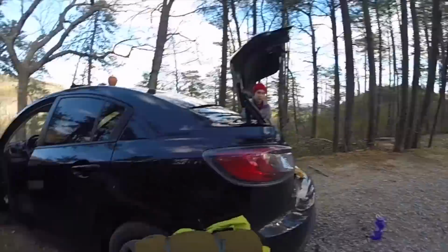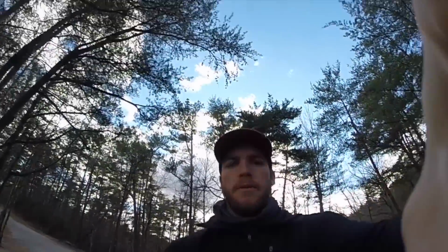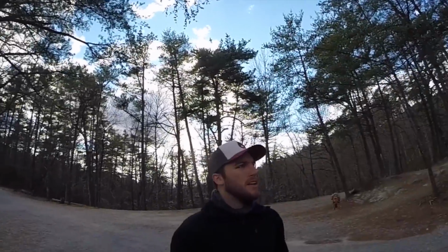What's going on, everyone? It's Andy here, and my girlfriend Paige, and Barkley. And today we're backpacking the Linville Gorge in North Carolina. So we're at the trailhead right now. It's called the Wolfpit trailhead.